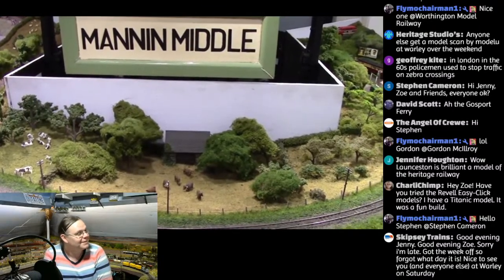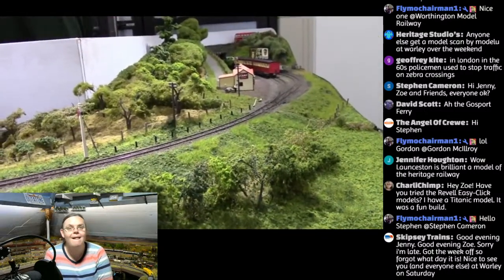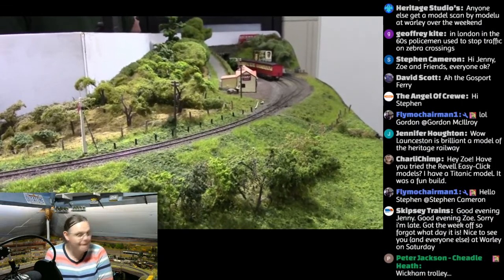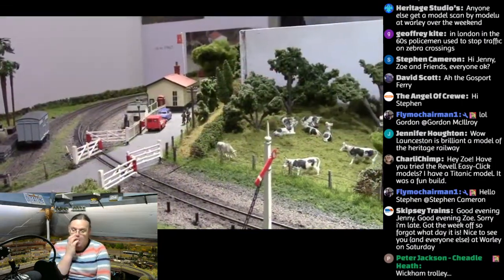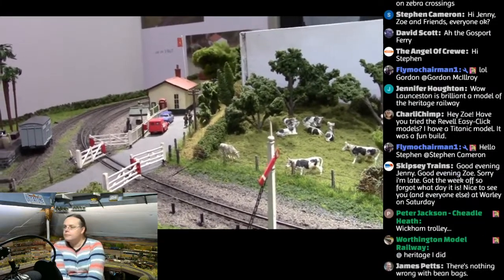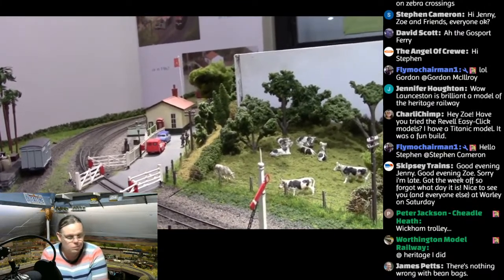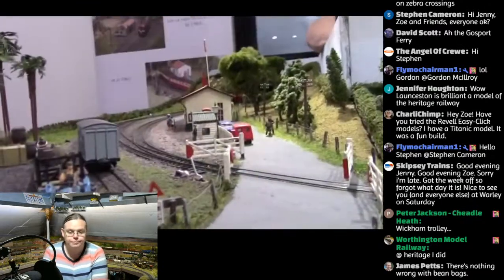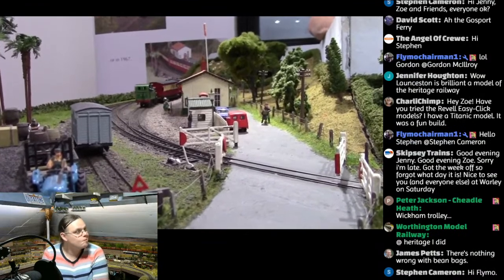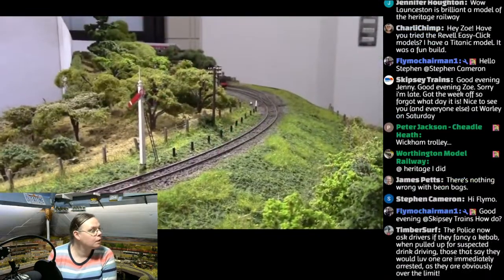Charlie Jim says, "Hey Zoe, have you tried the Revell Easy Click models? I have a Titanic model. It was a fun build." Not for many years. I had an Easy Click tiny model of the USS Voyager from Star Trek, and that was a fun thing. But I have no idea where it's gone. I lost it either during one of the moves between houses at university, or after I moved home, or after I moved down to Bolton. I know I didn't have it by the time I got to Bolton. It's just one of those things that disappeared over the years. But it was really nice.